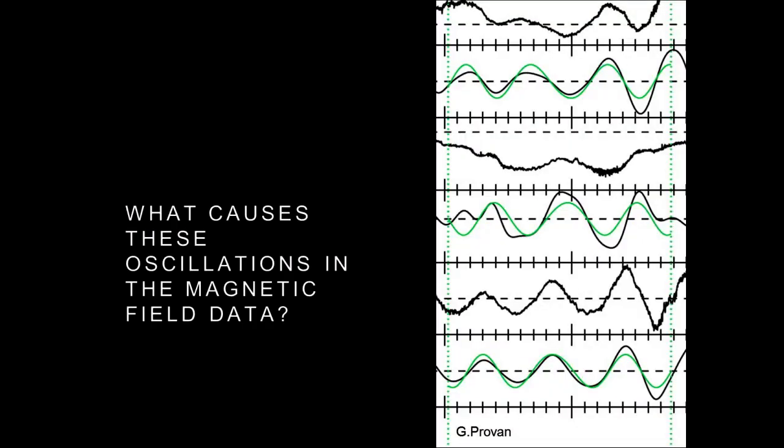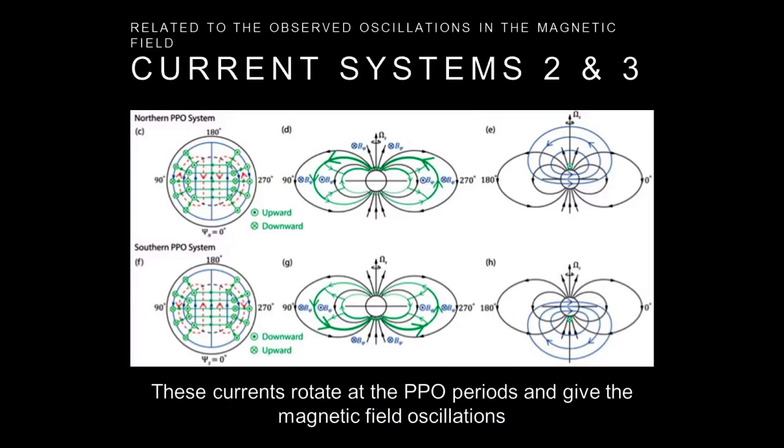magnetic field, and what causes these comes on to current systems 2 and 3, which I'll probably refer to as the PPO current systems, or the planetary period oscillation current systems. The takeaway from this is that these current systems give you a magnetic field perturbation, which as the current systems rotate around the planet, you then see as oscillations in the magnetic field. And at certain times when you have an intense upward current, you see this burst of radio emission when it's in a certain sector of Saturn's magnetosphere.